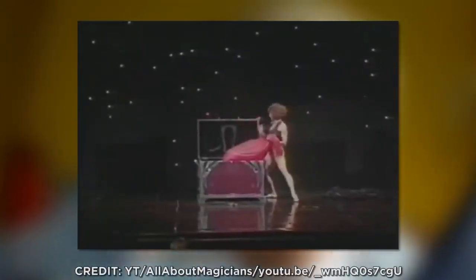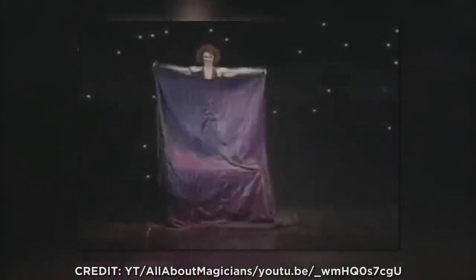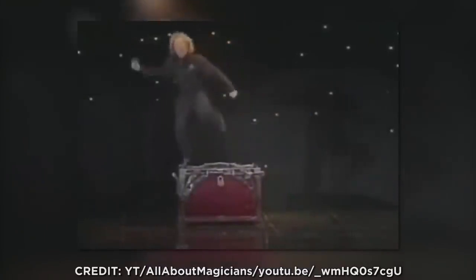Jonathan steps into a bag which is tied at the top to prevent escape. The box is locked shut, eventually. Charlotte steps on top of the box and lifts a cloth. In the blink of an eye, the cloth drops to reveal Jonathan standing in her place. He opens the box to find his wife now tied in the bag.